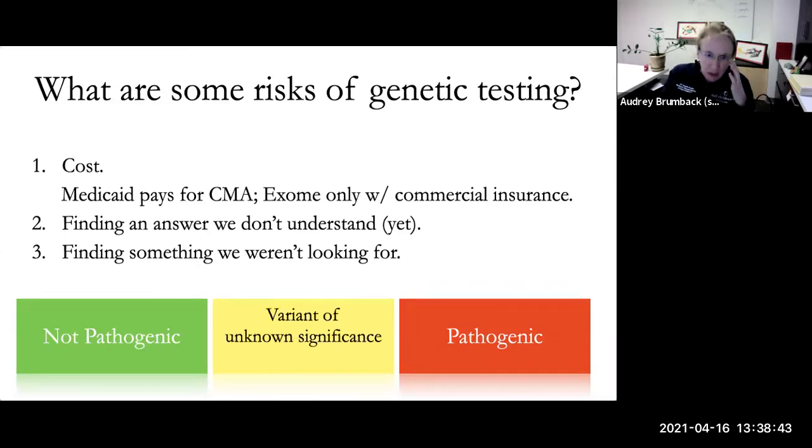And so finally, when I counsel families about the risks, I really do spend a lot of time talking about this idea of the variant of unknown significance. So you have your green zone, where you have something that's not causing a disease, you have no changes, or you have the red zone, where you find a change in a gene, it's a new change, and we know it's in a gene that's important for brain development. But then there's a lot in the middle, in that yellow zone, where we don't understand the significance.